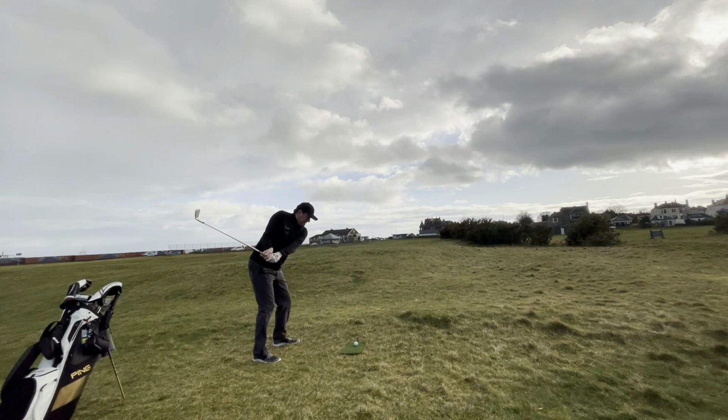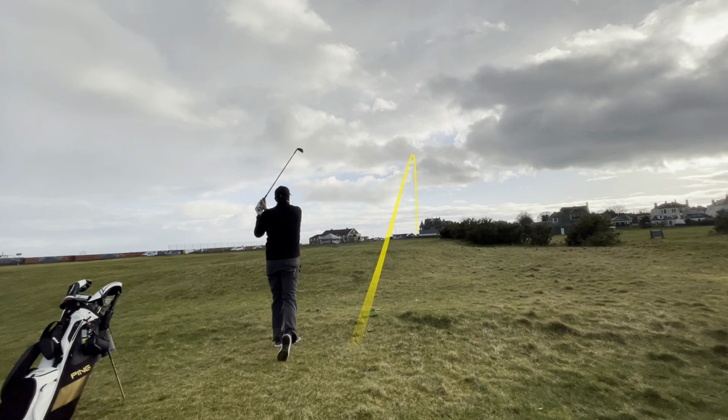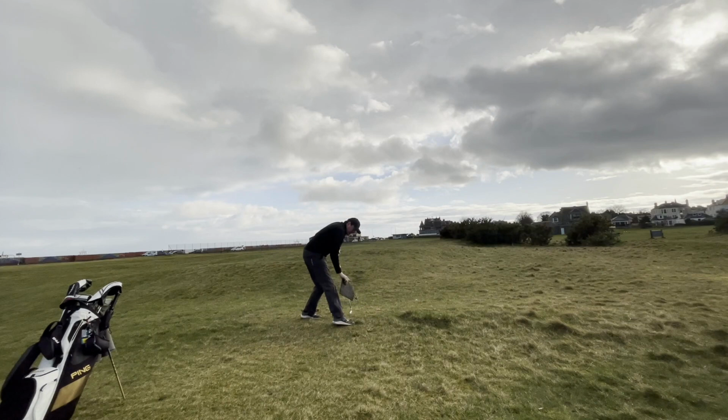Oh, nice. Go. Down. Great shot. Oh, pressure's on. It would have been me to play first if I didn't go miles left, so I've gone back to hit my shot. Pressure's on. Jamie's just knocked it on the green.